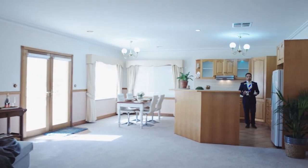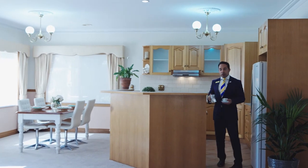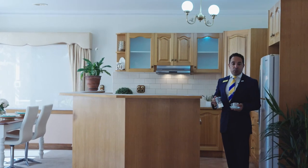The centerpiece of every great home is always a great kitchen, and this one here is certainly no exception, featuring solid timber cabinetry, ILVE reproduction appliances, and a great aspect to enjoy your morning coffee.